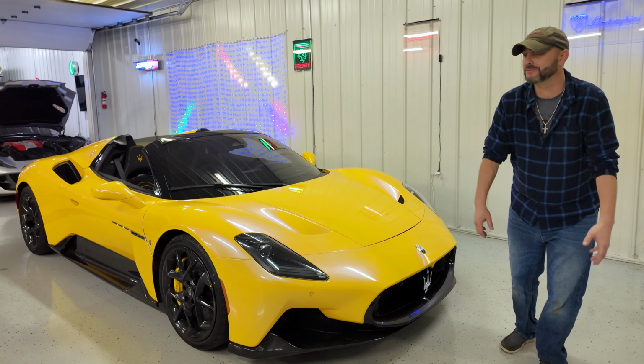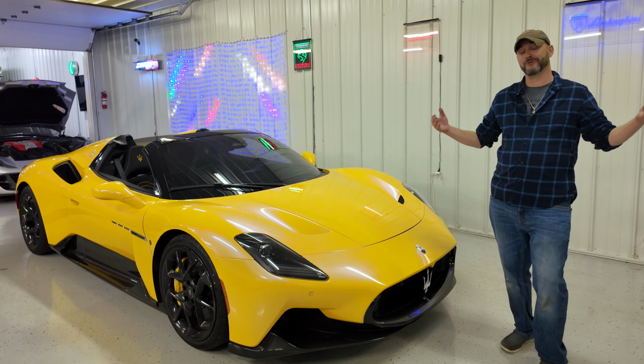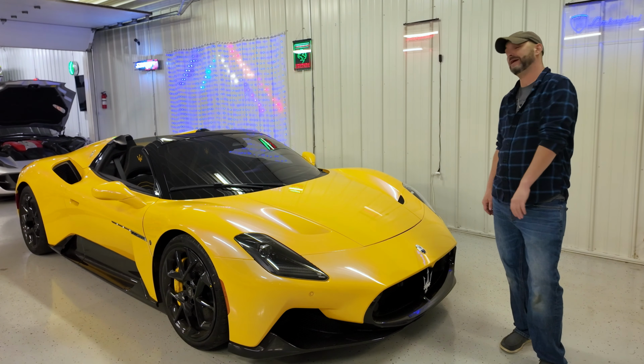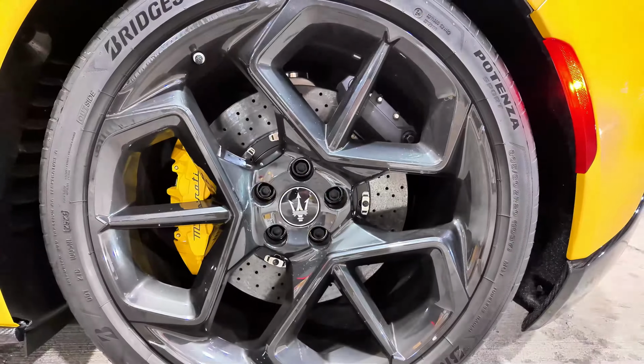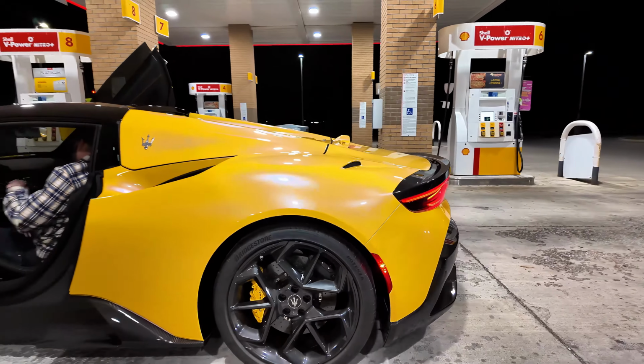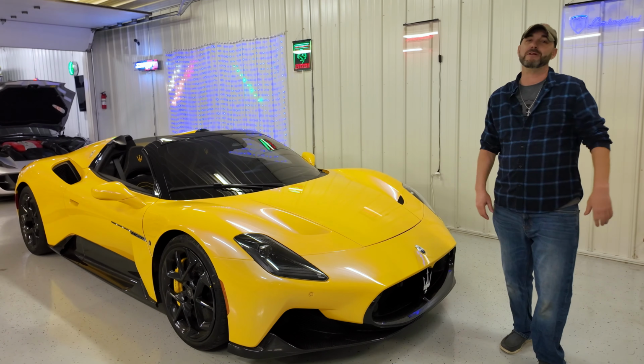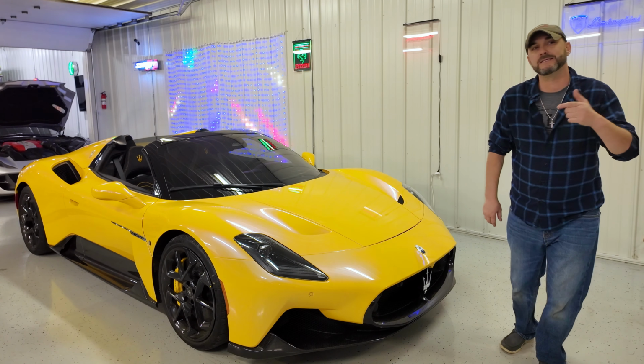Welcome here to the collection, and we've just unveiled, you guessed it, our newest addition to the collection, a 2023 Maserati MC20 Cielo. So we're going to go through a couple different things on it: the price, the exterior, the drop top, what kind of wheels are on this, the engine, along with the transmission, as well as the paint, and then we're going to step outside to go through the interior. So let's get to it.